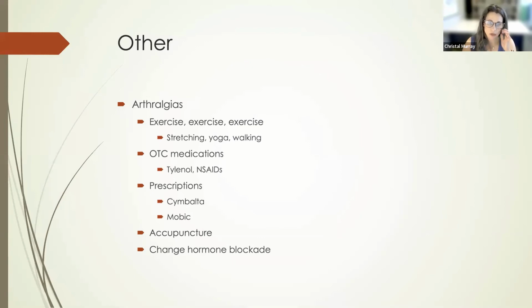So what are the things that you can do to manage this? And again, exercise. I think exercise is great for so many different things related to breast cancer and breast cancer treatment. And so find what works for you. Even if you're somebody who has not had a routine of exercise in the past, start adding some things in, a little bit of a walk, or even just some stretching or some yoga. There's actually really good data to support using exercise in treatment of joint issues.